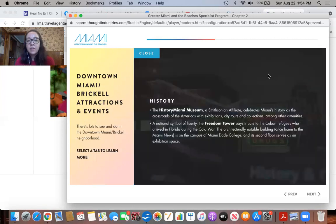History. The History Miami Museum, a Smithsonian affiliate, celebrates Miami's history as the crossroads of the Americas with exhibitions, city tours, and collections, among other amenities. A national symbol of liberty, the Freedom Tower pays tribute to the Cuban refugees who arrived in Florida during the Cold War. The architecturally notable building, once home to the Miami News, is on the campus of Miami-Dade College, and its second floor serves as an exhibition space.